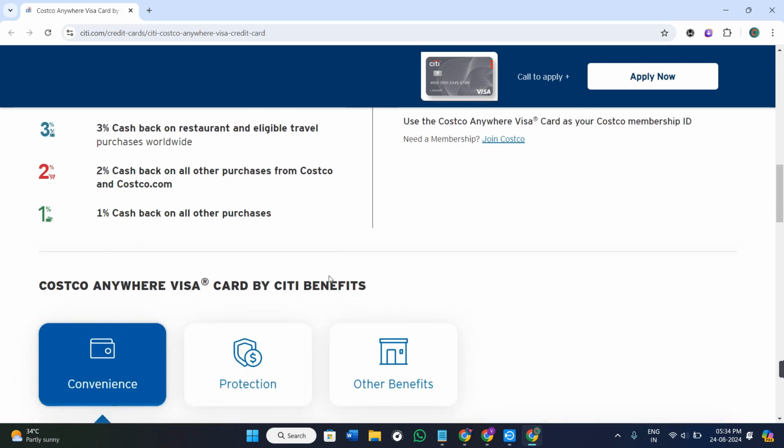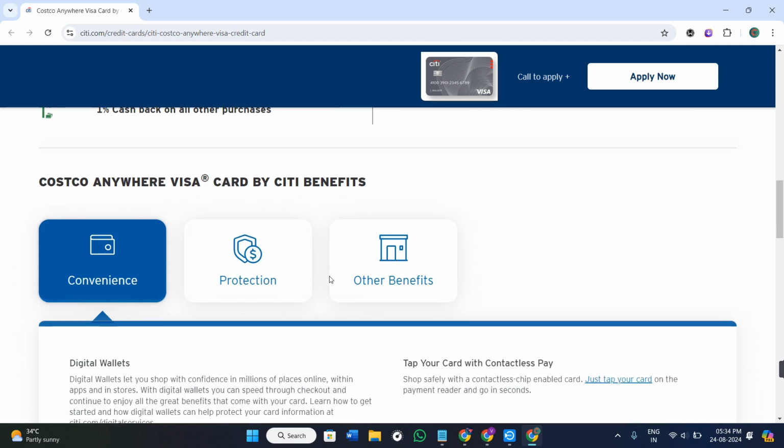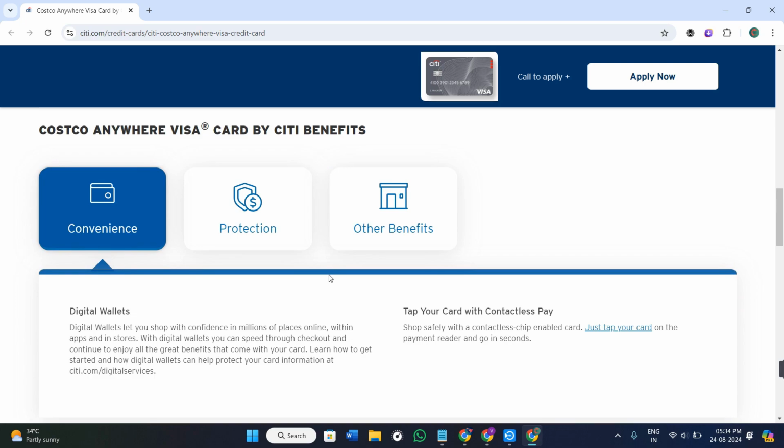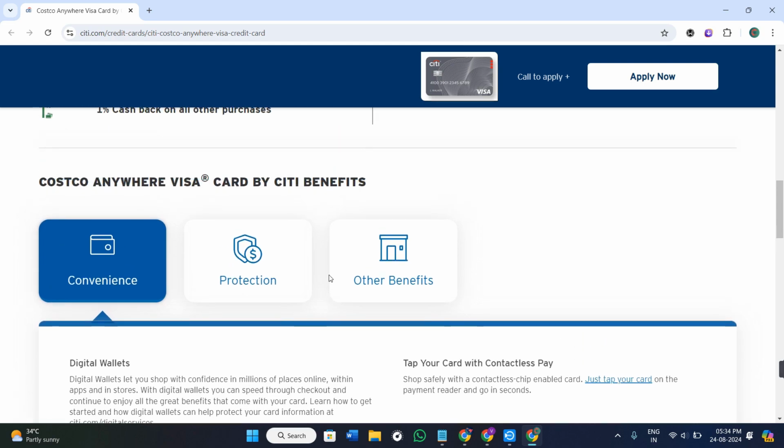So, in a nutshell, the Costco Anywhere Visa card provides valuable cashback perks for Costco shoppers, especially those who frequently buy gas or dine out. However, for maximum savings, consider using the Costco card for its bonus categories, and another card for everything else.